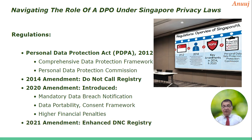In 2021, they brought in another amendment which was largely around DNC, and now the DNC says that even if you obtain a number from a company that sells you the number, from directories, or from any software that extracts personal information through any online portal, even then those numbers need to be verified on Singapore's DNC list before making a call to them for unsolicited marketing. So these are very, very strict things that Singapore brought in.